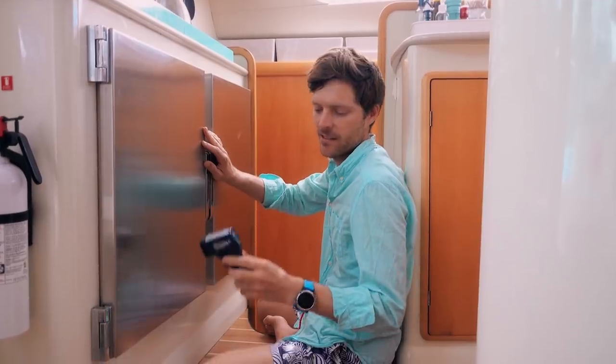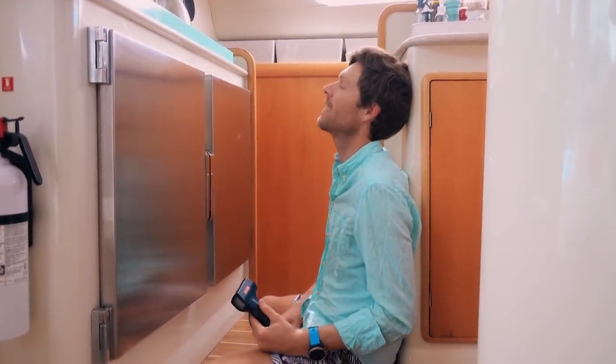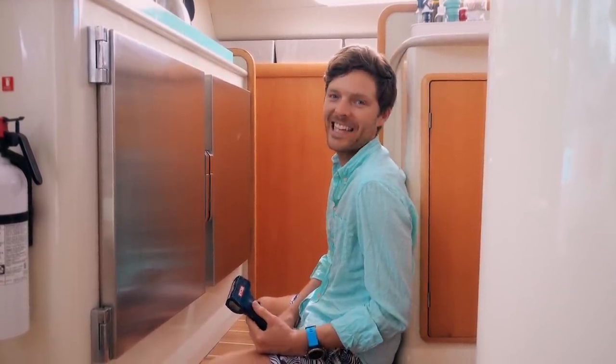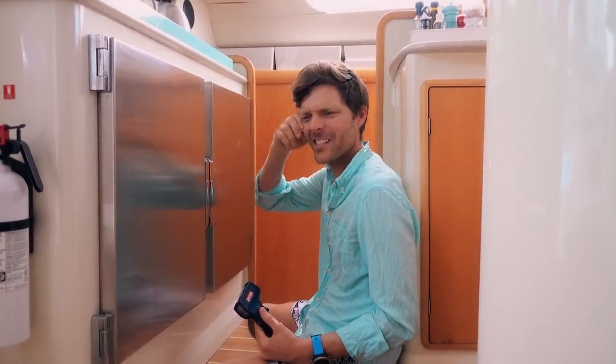Bad news, guys. I think the fridge is officially dead. It's been dying a slow death, probably ever since day one. We called the manufacturer when we got this boat and we said, well, the fridge doesn't work very well.